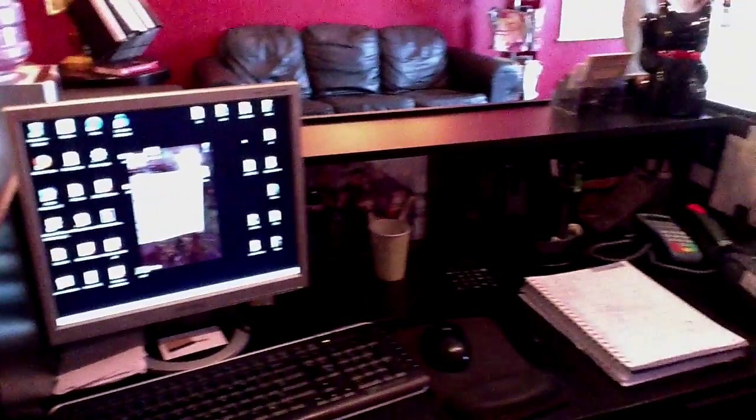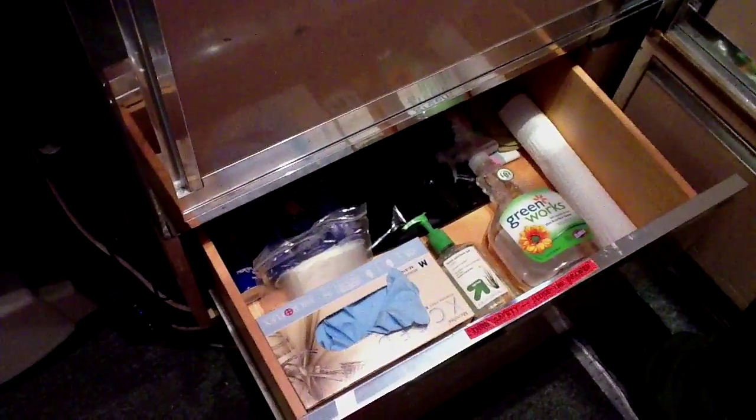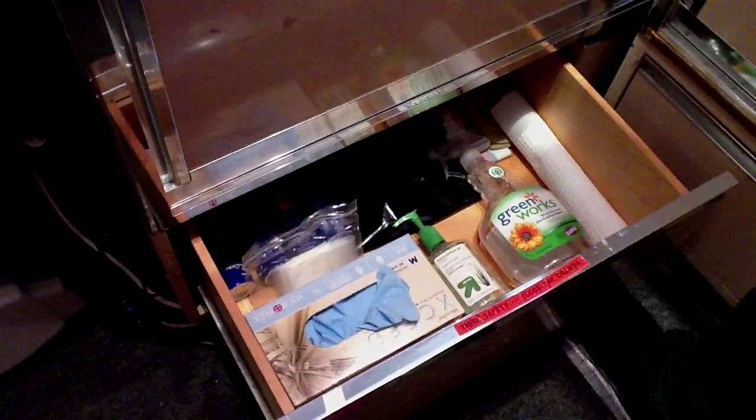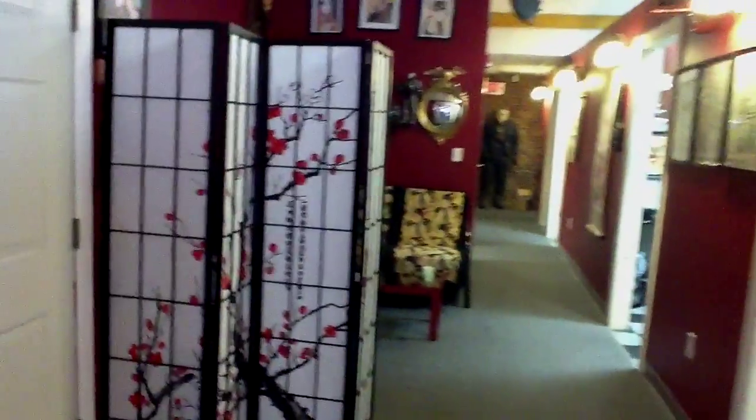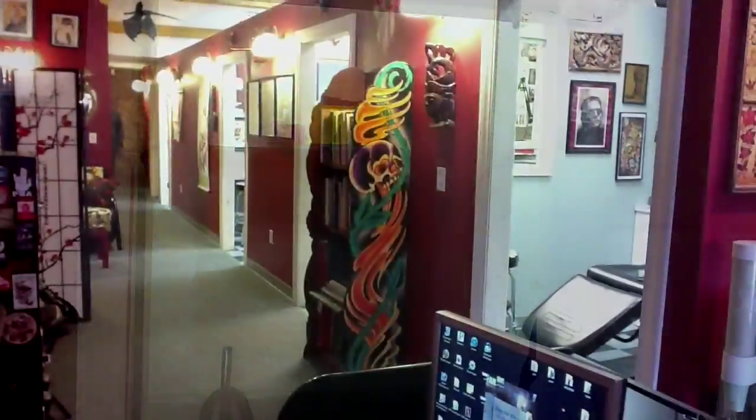Behind the counter we have our computer, phone, appointment book, credit card processing machine, and under our case we have things to prevent cross-contamination: gloves and baggies, hand sanitizer, glass cleaner. We keep our trash in a closet off to the left. All the trash from the booths goes in here before it's brought out to the dumpster.